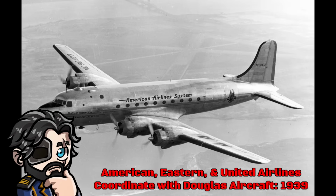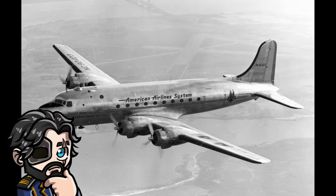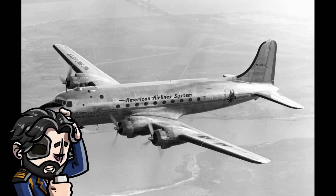So in 1939, the American, Eastern, and United Airlines companies presented Douglas Aircraft with a list of requirements they would need from a new airliner, and began coordinating to create a long-range aircraft capable of crossing oceans. Translation: Douglas took the DC-4E and dumbed it down into the DC-4.